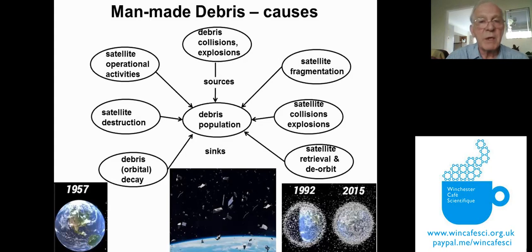Once there is debris in space orbiting around us, then that debris can collide with other satellites, which will further increase the amount of debris. Satellites may fragment, and also in the last few years, we've had several satellites colliding together, further increasing the number of debris particles. And how do we get rid of them?